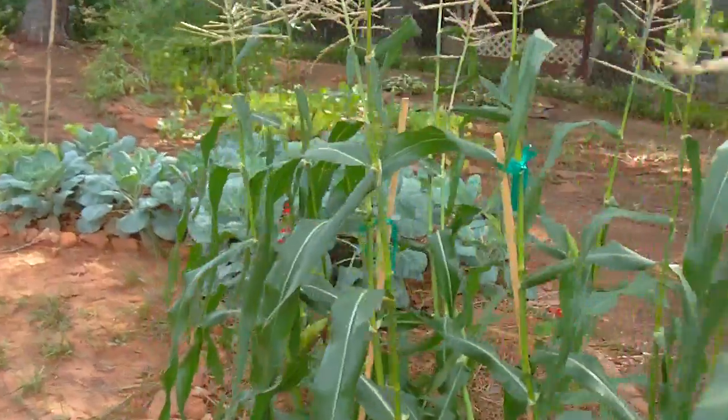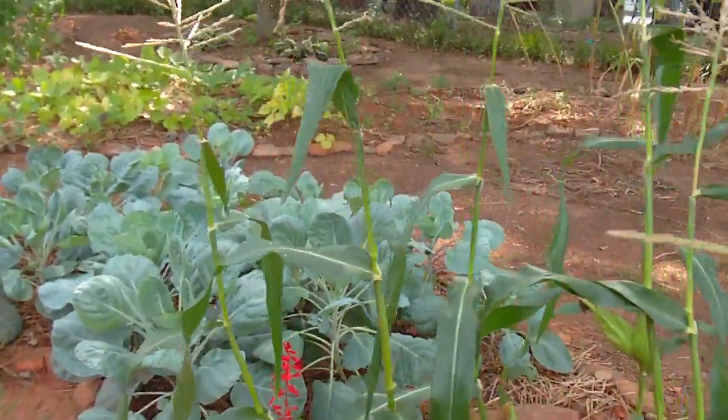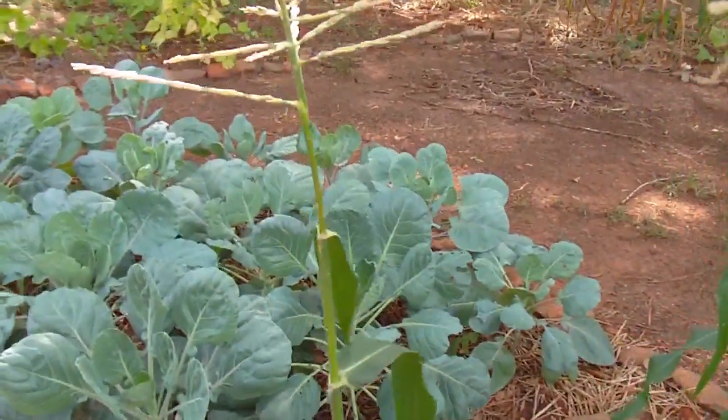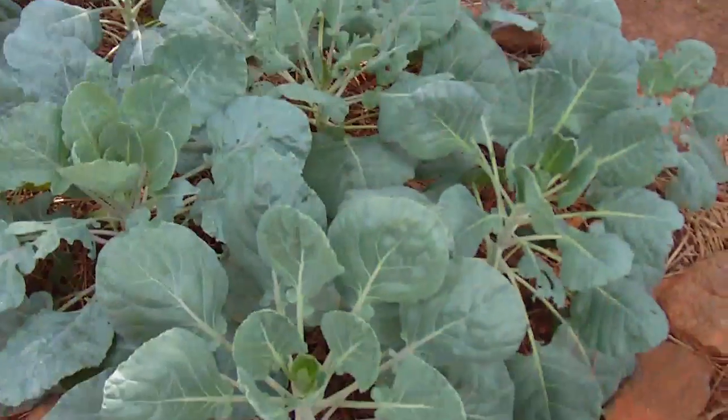I'm looking forward to the corn that is in the terraced garden, since they get more sun. They may have done better than these. These corn cobs are not very large, so I think that may have been a deficit of sun.